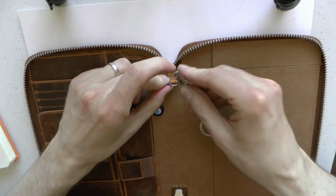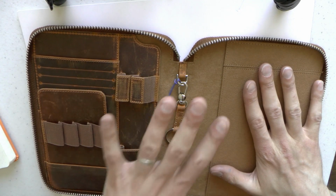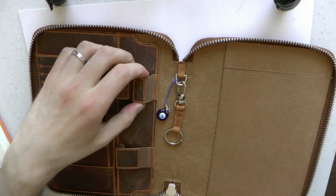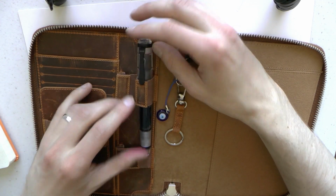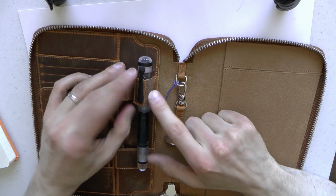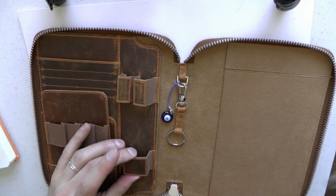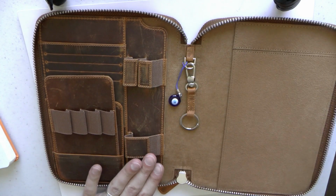The idea of this product is that you don't have to carry a bag, but that you can put everything you want to carry around in here, which I think is a cool idea. What else is in here? Well, here on top you have two loops for pens, and I'm on purpose using this Opus 88 because it is so fat, and as you can see it fits in. Elastic band works very well. This you could use for a massive pen, I don't know, Delta Roma Imperiale, why not? But that's not really what it's meant for.